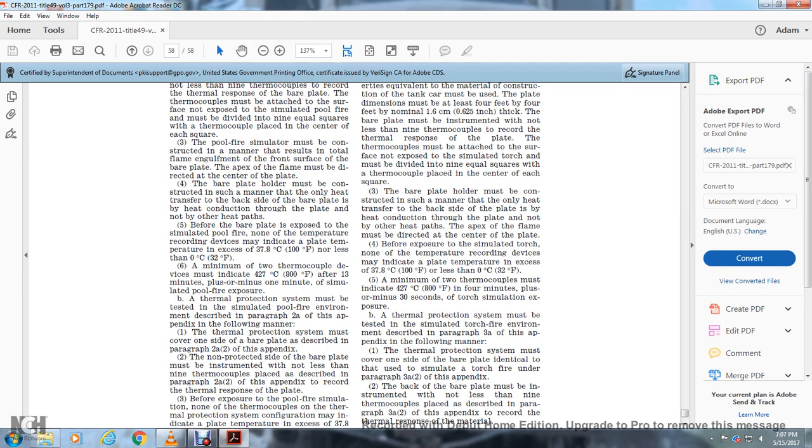Before the bare plate is exposed to the simulated pool fire, none of the temperature recording devices may indicate a plate temperature in excess of 37.8 degrees Celsius or 100 degrees Fahrenheit, nor less than 0 degrees Celsius, 30 degrees Fahrenheit.